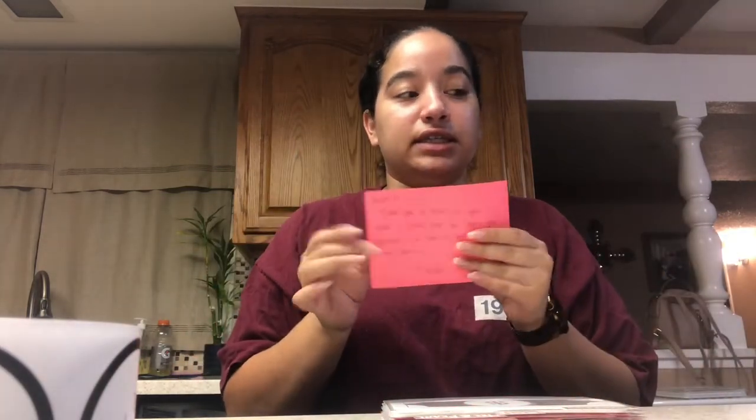So once again, I take the note and I pop it in. I didn't do this for the first one because they were minis, but for the classics, I actually put the note and the freebie inside the front envelope. So then it looks like this. And then I go ahead and put that in the cello bag.